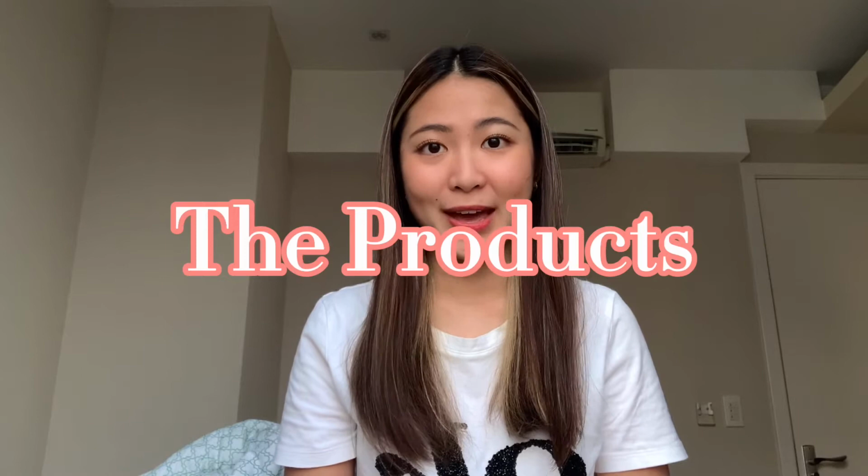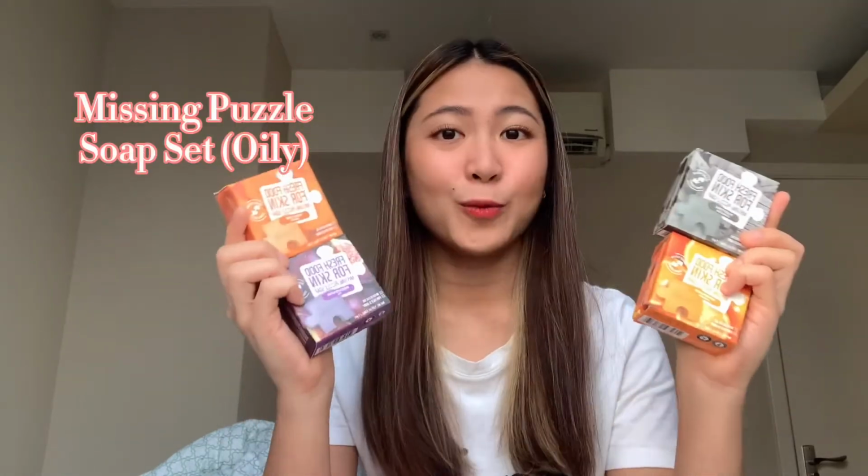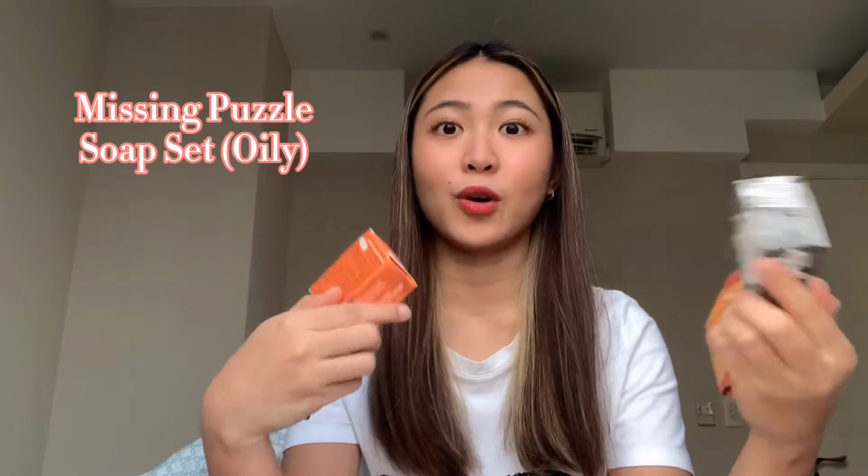Before I start using the products, let me show you what I got from them. So this is the first product, which is the facial cleansing foam, and it's in apple. It actually smells good. It smells like apple din. Tapos, this is for oily skin kasi nga, like I said, my skin is oily, so they gave me the oily skin type facial foam cleanser. Next, they gave me the missing puzzle soap set, and what they gave me is actually obviously for people with oily skin. And lastly, their sheet masks. So this is good for 7 days, so I'm gonna be using it every night na lang.